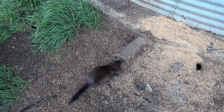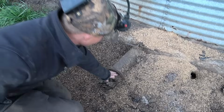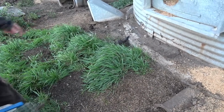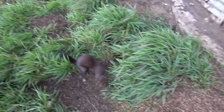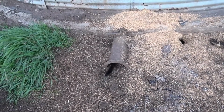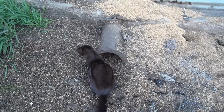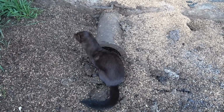Nope. Want some help in there? I kind of stuck some stuff in there. Oh, okay, so that wasn't there. Yeah, that was. There's a hole there. It was really wagging at that hole. Yeah, there's a rat there, I'm sure. What was that all about? I think it's just digging.